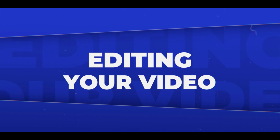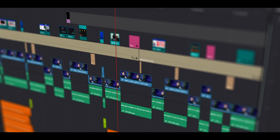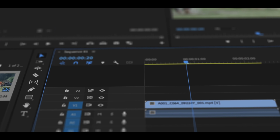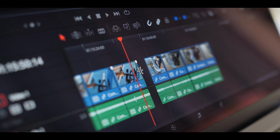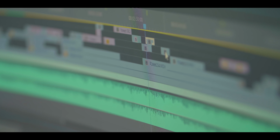Editing your video. So let's say you've done your shoot and you're all ready to stitch it together. Well, that's where video editing comes in, and it really is where the video really starts to come to life. Using advanced video editing software such as Premiere Pro or DaVinci Resolve is where you'll trim and arrange your clips, remove any mistakes, and ultimately create your video flow.